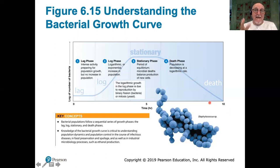The spores are not metabolically active. They're alive, but they're not a participant in this whole scenario because they don't need to take in nutrient. They don't need to expel waste. It is of no consequence to them. But vegetative cells enter this death phase here.